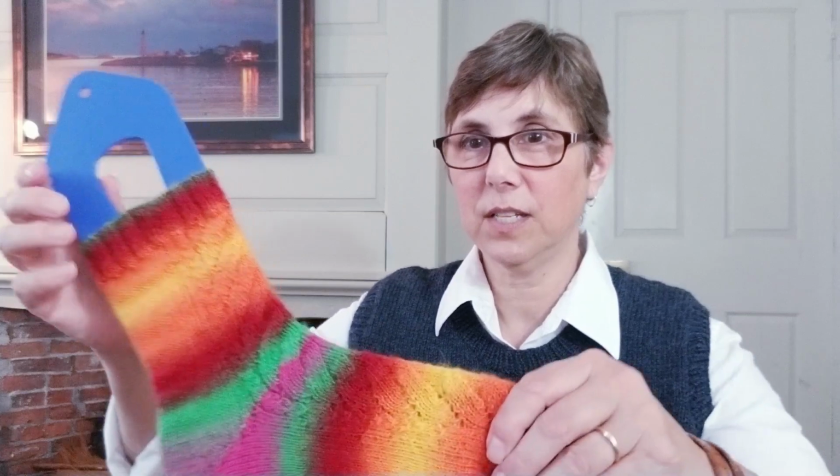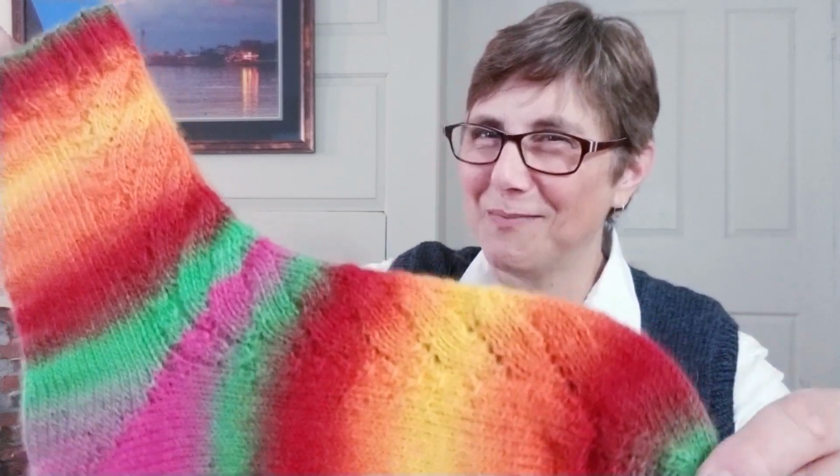The one thing about this that I'm going to show you is that the only thing that matters is that the patterning is going a little bit different. It's going the opposite way than it would if I had knit these top down, but it really makes no difference whatsoever. So these are the socks, and they're so much fun.